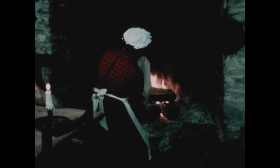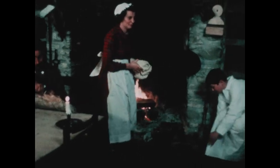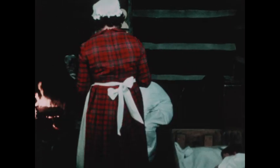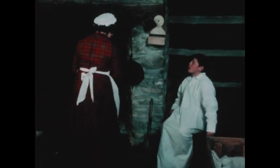As the children got ready for bed, Mother heated a stone at the fireplace and wrapped it in woolen cloth to keep their bed warm. Homemade coverlets and quilts kept them snug through the night. The eldest child was charged with the responsibility of keeping the fire burning all night.